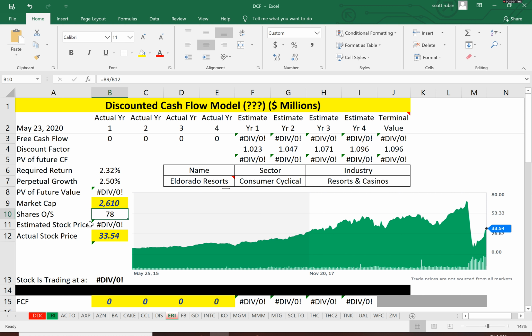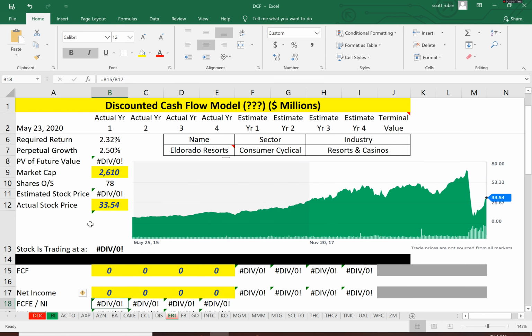So we're going to figure out the future free cash flow of the company, then discount it back to today's dollars, then divide that number by 78 million, and that will tell us the intrinsic value of the stock. And we'll see if it's a buy or a sell.